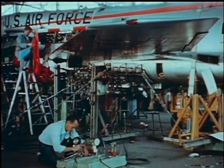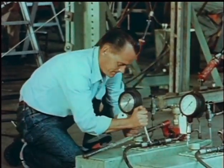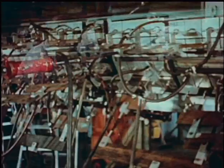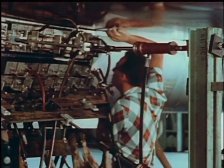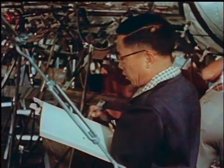Proof loading followed right on the heels of landing gear tests. The stress group reset the hydraulic units and prepared to load the landing gear doors. Air loads during flight are trying to pop the doors open. Hydraulic forces simulate flight loads and prove the ability of the doors to resist the forces of flight.